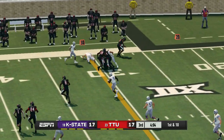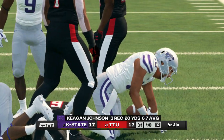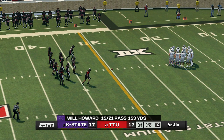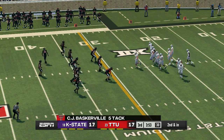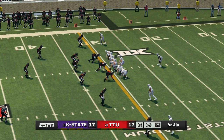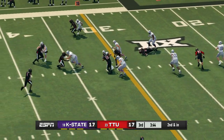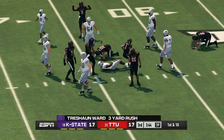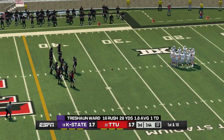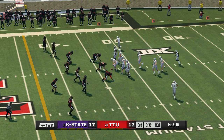Catches it, and he's looking for more. He's tackled at the 30. So it's second down, and they're only about a foot away from picking up the first down. He fights forward to about the 33. That's good for a gain of 3 yards. First down.